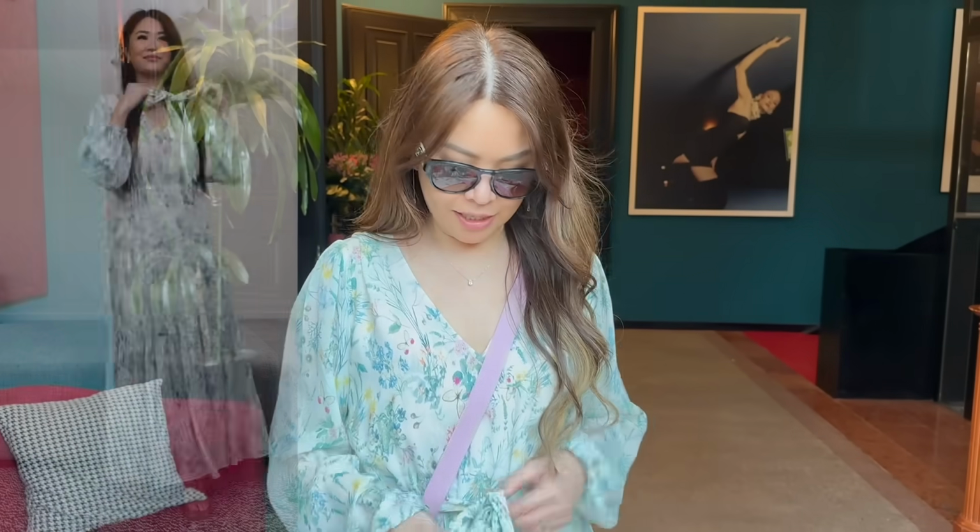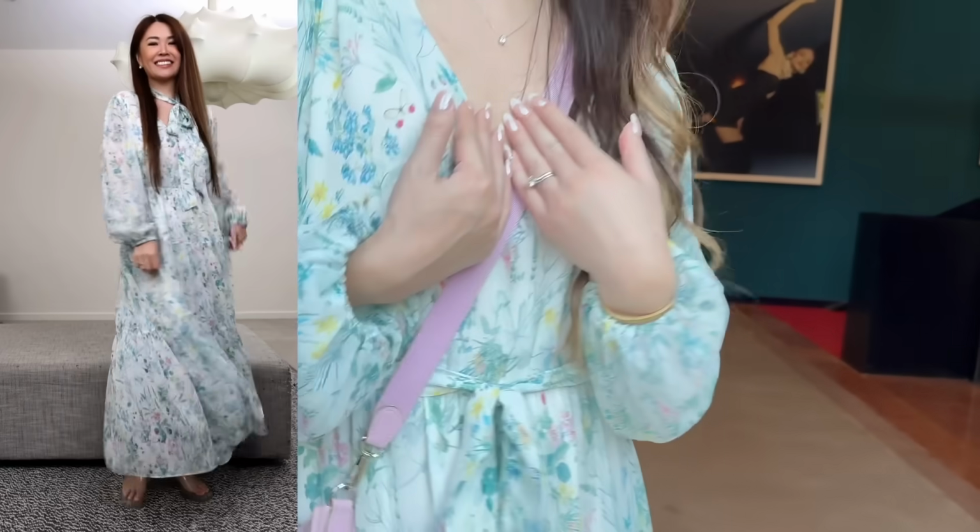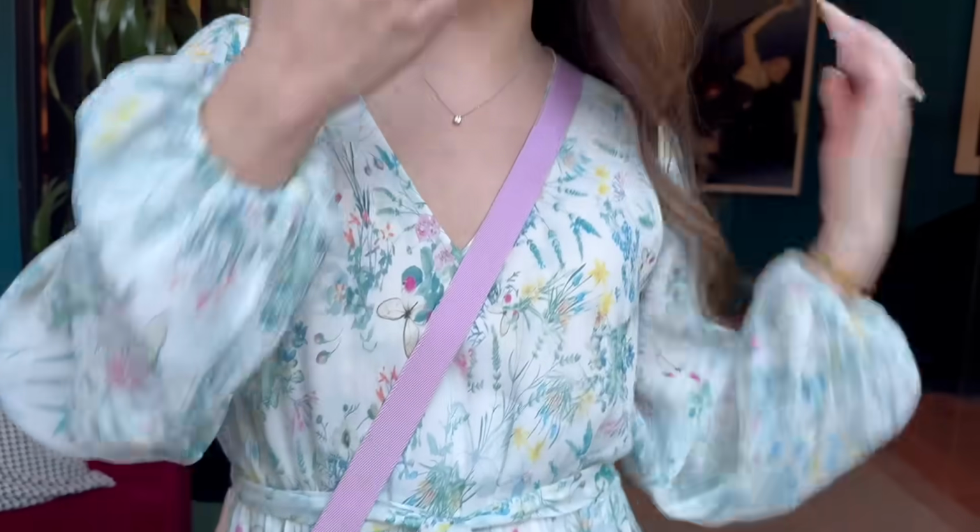Elasticated waist. You've got the option of removing this belt if you want. V-neck because I think it is more flattering on the neckline, but not too low. And yeah, I really hope you like it.